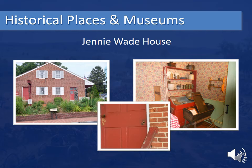This is the Jenny Wade House. This is where Jenny Wade was shot and killed on the third day of battle. You can see the door where the bullet went through. It's still preserved. It's still there. On the right is the kitchen where she was kneading dough to make bread for the Union soldiers when she was shot and killed by a stray Confederate bullet.